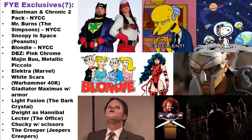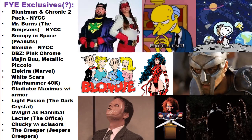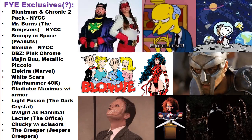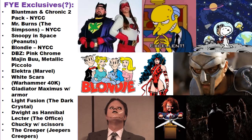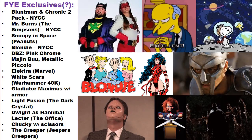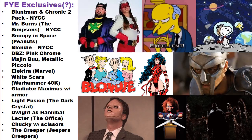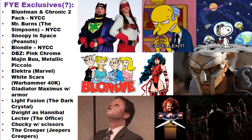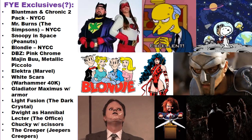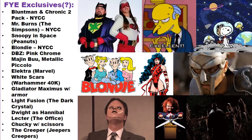And then the rest of this, like I said, these could also be FYE exclusives. We will find out soon enough. But we also have here a pink chrome Majin Buu, metallic Piccolo, Elektra, and I'm assuming this might be the classic version of Elektra that's been rumored, White Scars from Warhammer, Gladiator Maximus with armor, and that's Maximus from the movie Gladiator, of course, Light Fusion from The Dark Crystal, Dwight as Hannibal Lecter, of course, from The Office. That'd be pretty interesting to see. And if you remember that episode, of course, he had cut the face off of a CPR dummy and wore it to pretend to be Hannibal Lecter. So that'd be pretty interesting as a Pop.